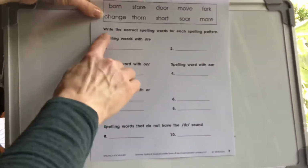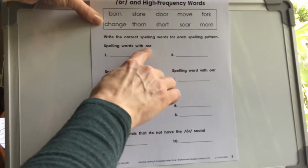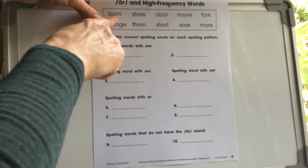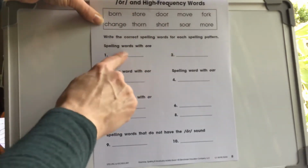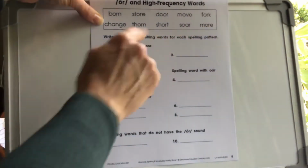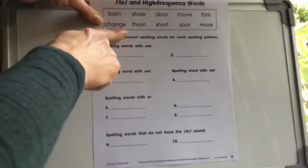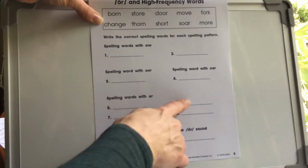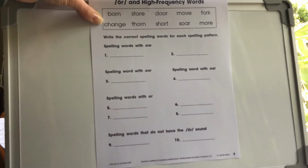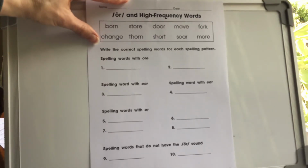Let's go over the directions. It says write the correct spelling words for each spelling pattern. Words with O-R-E. So we're looking for the O-R-E spelling pattern. Does this have O-R-E? O-R-E is in store, so we'd write that down, but it lets us know there's 2. So we need to look and find the next one. Spelling word with O-O-R. There's only one of them up here from the box. Spelling word with O-A-R. Spelling words with O-R only, and there's 4 of those. And spelling words that do not have the O-R sound. So again, the hot tip on this one is cross out the words when you're done with them so that you know which ones you haven't used already, and that will be very helpful to you.